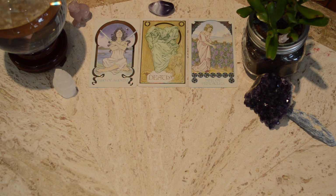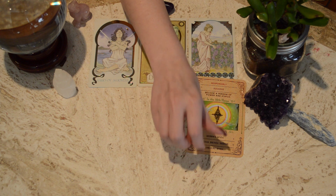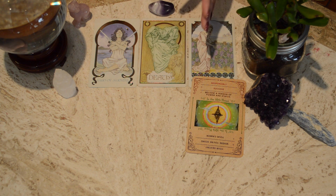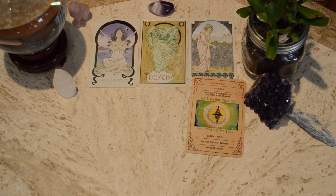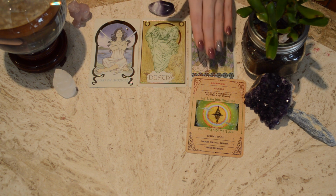So let's see what oracle cards I have for you, Group 4. My first one is going to be the 10th house. This is the house of your career, your destiny, kind of like your reputation, what you're known for, your status. It has associations with Capricorn, which again is earth sign energy.